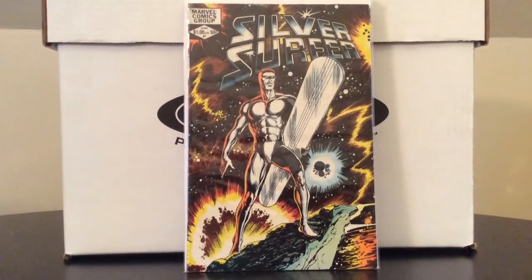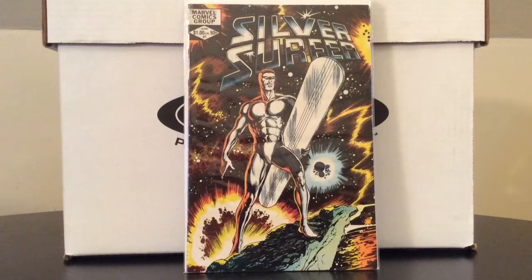Another book that I've been wanting to get for a little while and just keep spacing it out. It's not high on the list, but it was always one that I was interested in. The Silver Surfer one-shot from the 1980s, done by John Byrne, who I was a huge fan of, especially during the 1980s. It was kind of hard not to be.